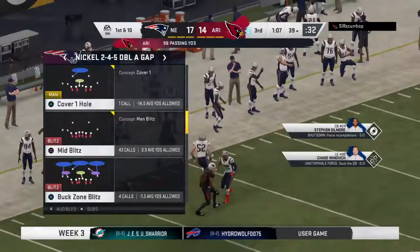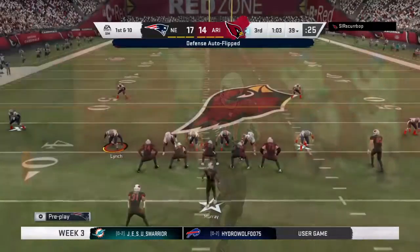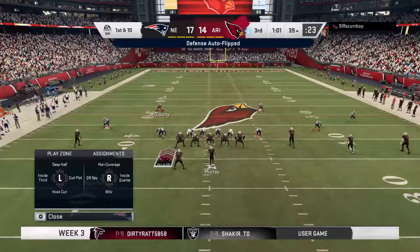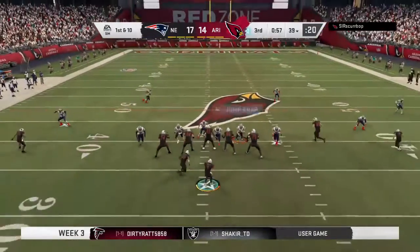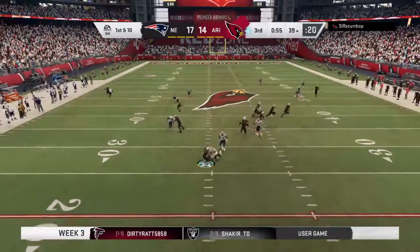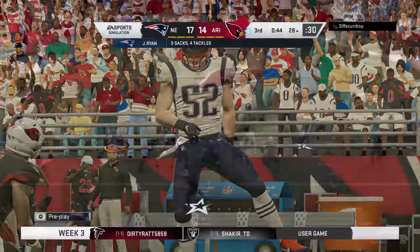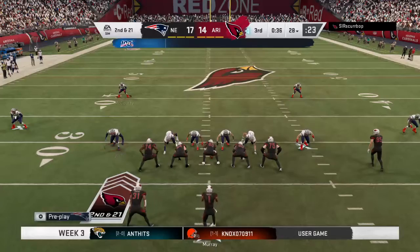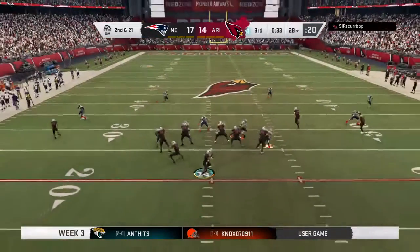A gain of 11 to kick off the drive, and it's a quick first down. Murray now, 5 straight completions here in this second half. 1st and 10. Throwing on first down is Murray. Nowhere to escape, and he goes down. Jake Ryan able to disrupt yet another pass play.